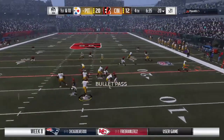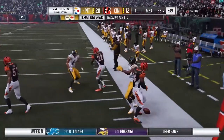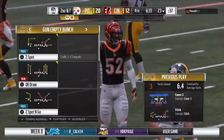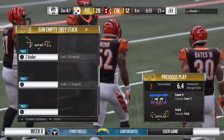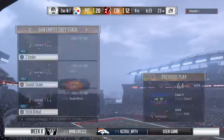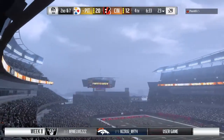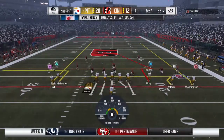Throwing now, Roethlisberger on first down to the sideline, and wow, what a catch there. He doesn't get a lot, but he was able to get the feet down, complete. It'll be a 3-yard gain, and it'll be second down. Now 2nd and 7 from the 23.